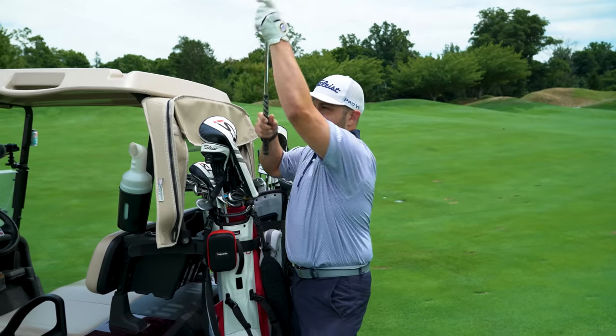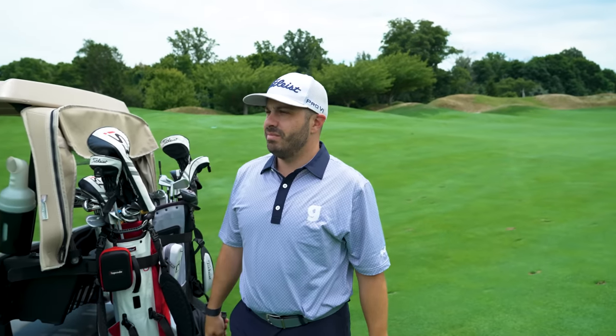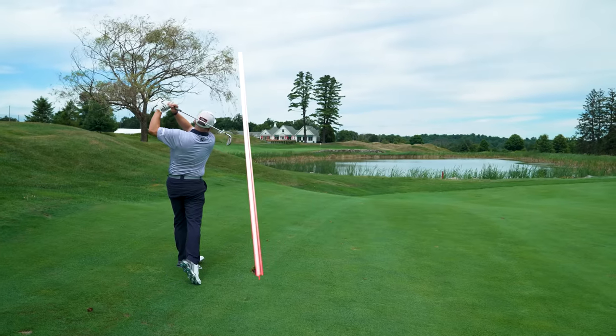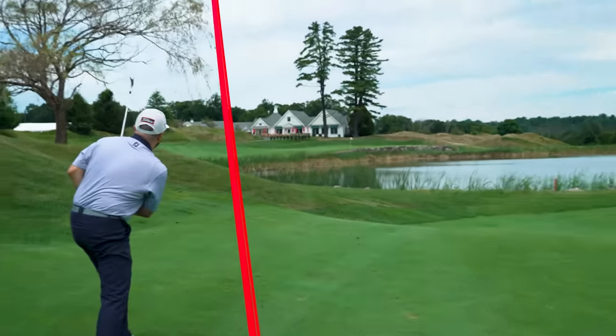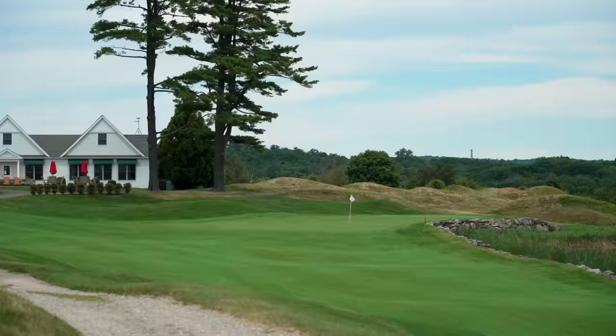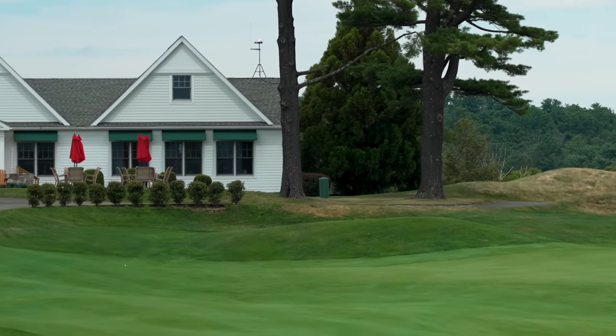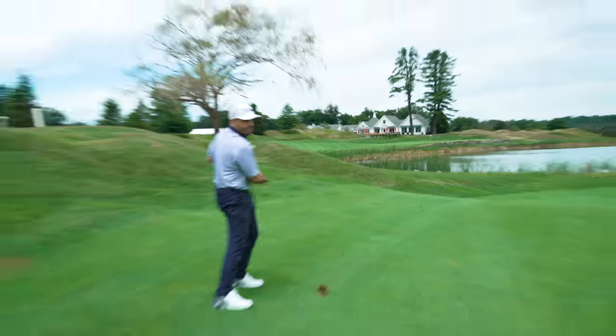Well, what I would say is the greens, they're soft. So if you come in high enough, they will stop, but they're also quick. If you come in low, they'll go. Get out of here. Start fading for me, Mike. Or kick off that hill. Not bad. That's not bad at all. Rolling down towards the green. Yep. You're gonna be wedging that bad boy.